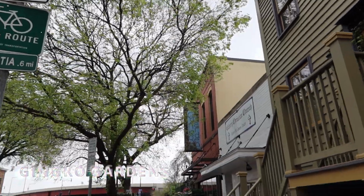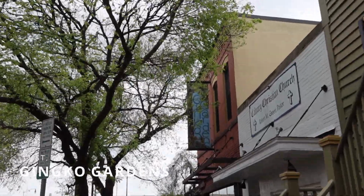So as to not waste this trip to DC, I'm gonna stop by Ginkgo Gardens and see what they have and do a plant tour of that nursery. There it is, Ginkgo Gardens.